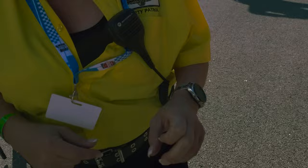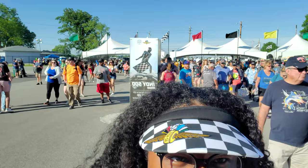All right, good morning, y'all. Today's race day, and we're walking into the Indianapolis Motor Speedway. It's very, very busy, very packed. And right now it is 8:51. The gates open at 8 o'clock. So get here early, find your seat, then roam around. The race doesn't start until 12:47, but with the amount of people, you just wanna get here early.